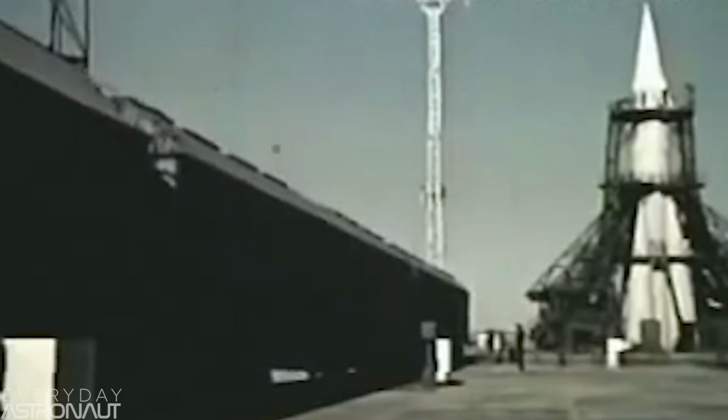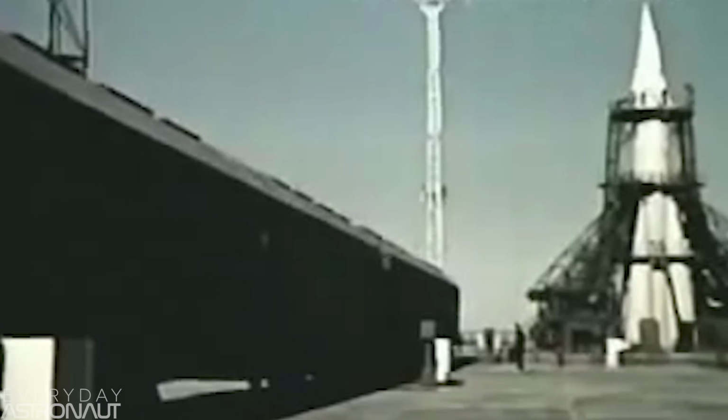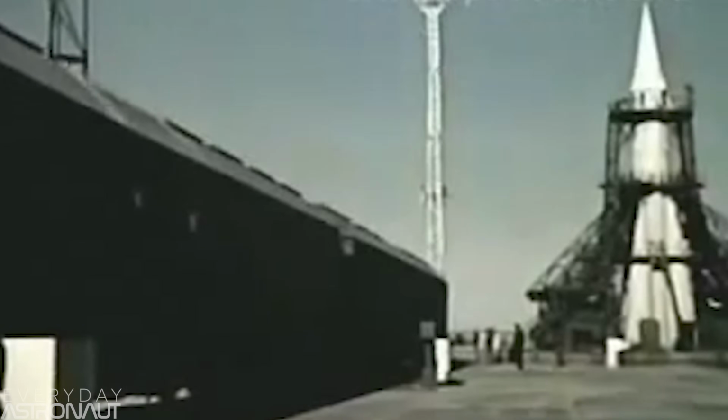The shiny metal ball with scary looking spiky antennas weighed only 83.6 kilograms or 184 pounds. Hey, that's pretty much my weight. The vehicle that carried Sputnik to low Earth orbit was a two-stage launch vehicle most commonly known as the R-7.